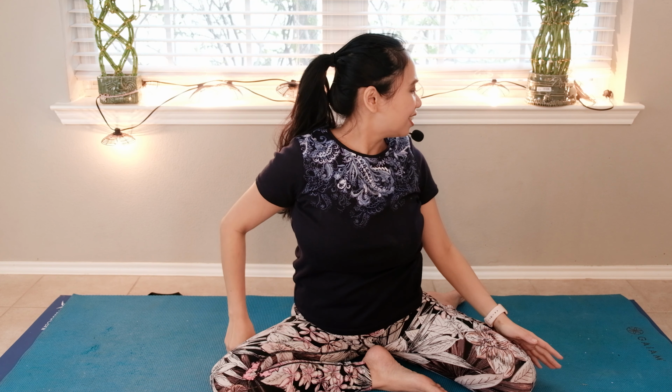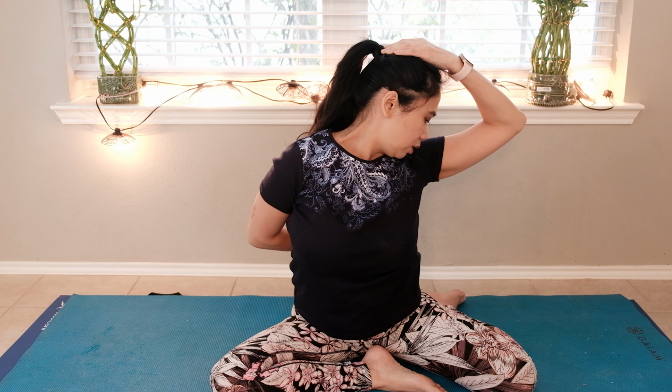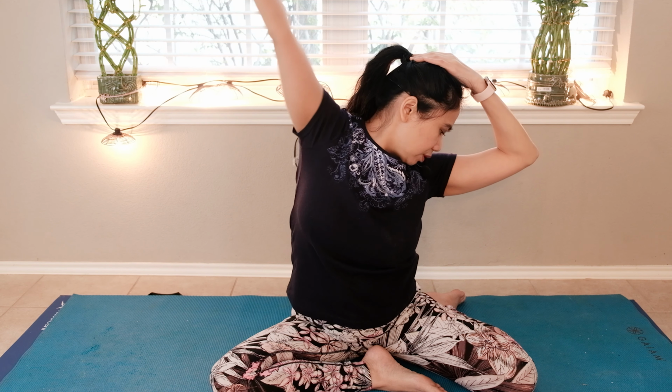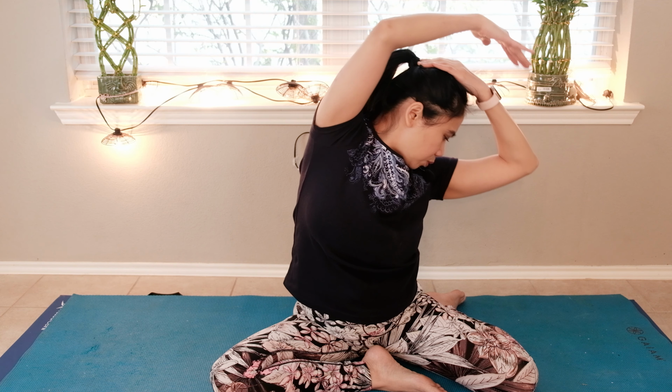And now to the other side. Place your hand on top of your head and gently tug. Pull it gently without hurting your neck. And then overhead. Love the stretch on your rib cage. And 5, 4, 3, 2, 1, and blow.